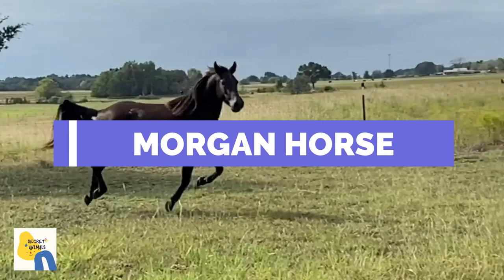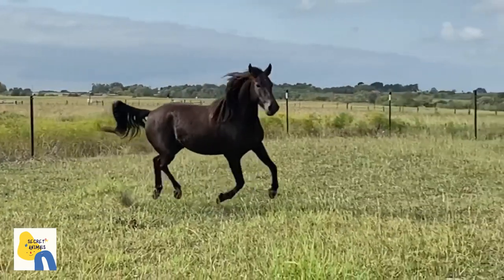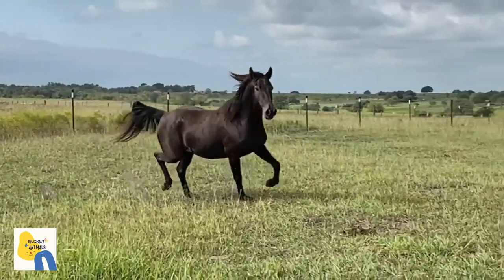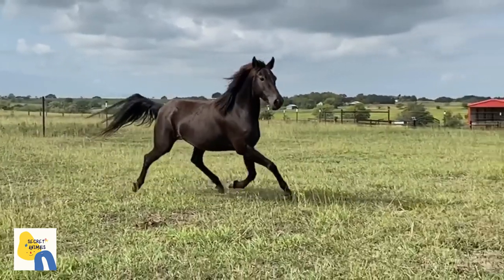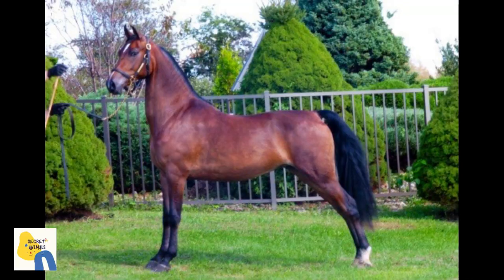Number 5 is Morgan. The Morgan is compact, brave and agreeable. The Morgan horse is best known for its versatility, one of the oldest breeds developed in the United States, and all Morgans trace back to the foundation sire, Figure. Small in stature but big in heart, they are used today as riding and driving horses and excel in western and saddle seat disciplines. The Morgan horse is also the state animal of Vermont.